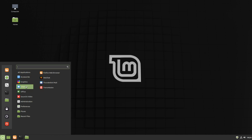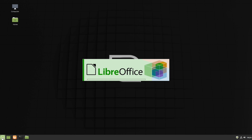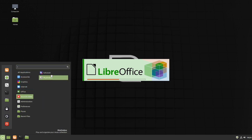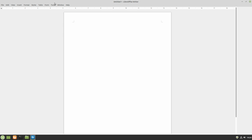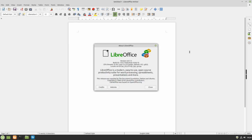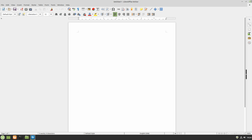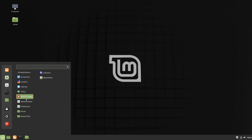So drawing, pick, simple scan, internet. Here's our internet tools. Office tools. Let's go ahead and boot up Libre Writer and see if that can provide us any context clues as to which one we are using. And let's go up here into About. And oh, look at that, 6.0.7.3.1. Oh, I think I must have just given it away, haven't I? Sad, sad, sad.